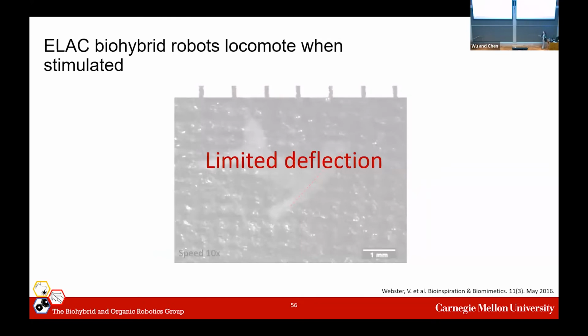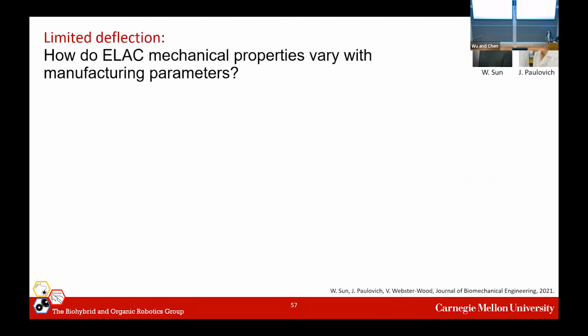And we saw that in these systems, we got very limited deflection of the collagen legs, and we were getting very low muscle force. So when I first started at CMU back in 2018, we began to look at this problem again. And we asked ourselves whether we could create ELAC threads and sheets with material properties that were more amenable to these types of biohybrid robot systems.